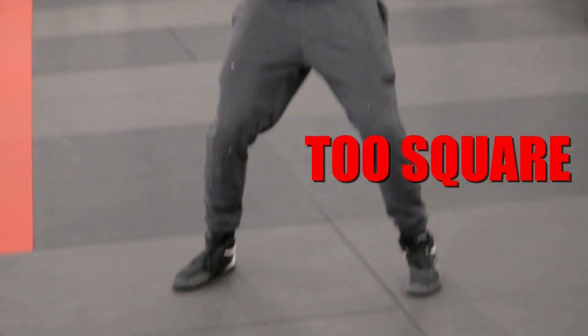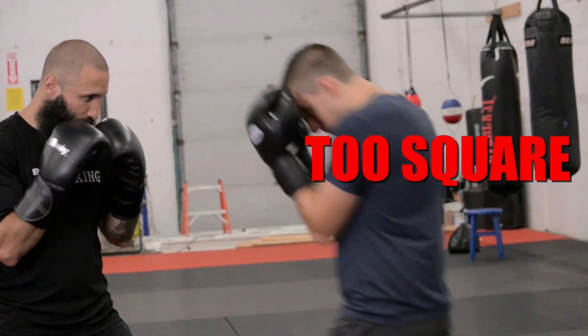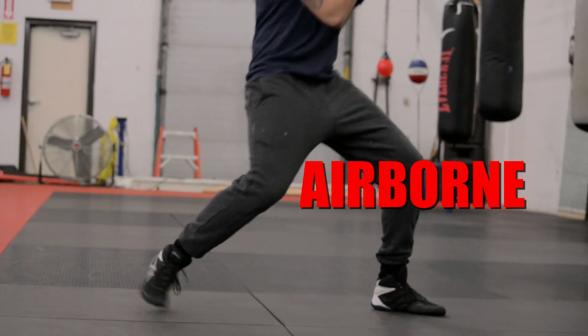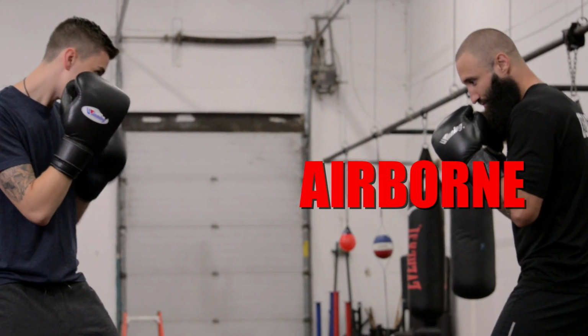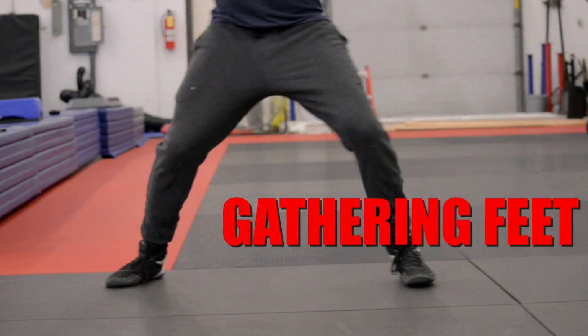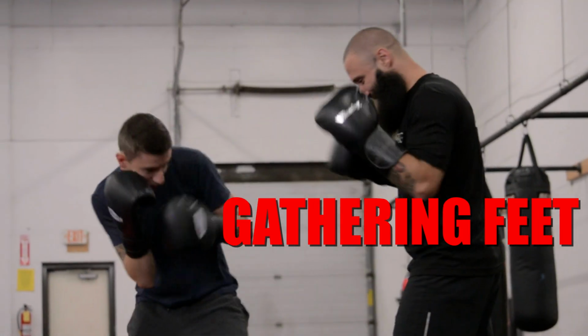If you are too square, your center line is exposed, you can't effectively move forward and backward, and people will easily push you over your heels. If you are airborne, you have no contact with the ground, no way to absorb force, and nothing to lever against to generate power. If your feet gather, there is no way for you to absorb force or maintain your balance when anybody attacks you.